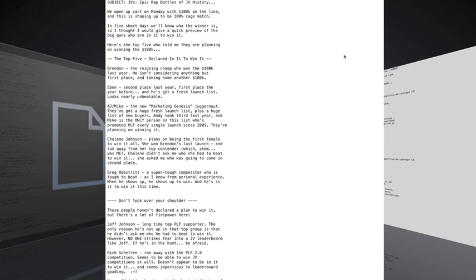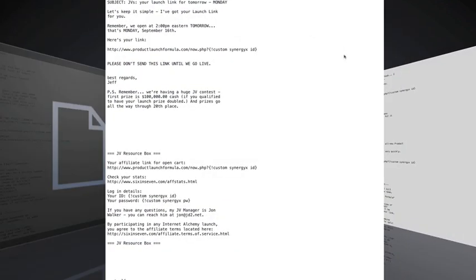And you can read through these, and just go through them. They're sort of humorous if you think about it. Okay, now on September 15th, JV's your launch link for tomorrow, Monday. Let's keep it simple. I've got your launch link for you. Remember, we open at 2 p.m. Eastern tomorrow. That's Monday, September 16th. So I'm just trying to make this as clear as possible.